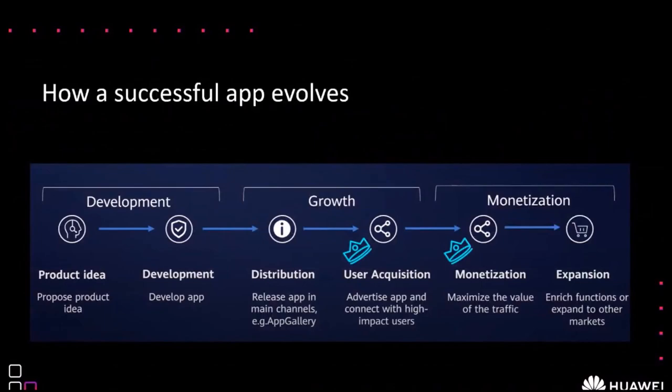Let's look at how a successful app evolves. First, a product idea is proposed, then the app is developed, and the app is released in the AppGallery. Then you have to release a series of marketing activities to attract users. As the user base increases, it's time for monetization of the traffic for sustainable business growth and expansion.